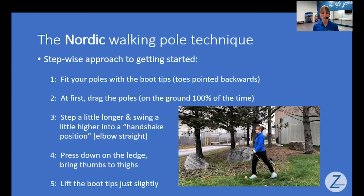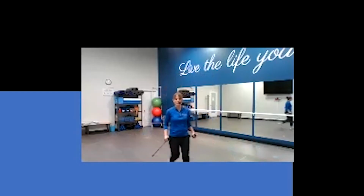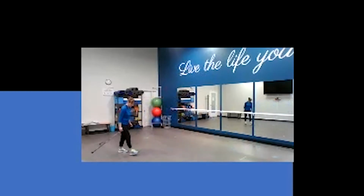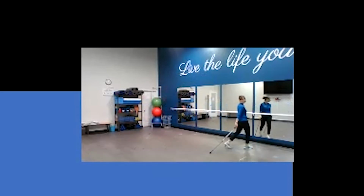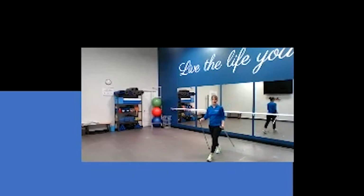At first, when you get used to doing this, and if you've got some space at home, feel free to give this a try. Just look out for lamps and other people. But at first, I want you to drag the poles on the ground behind you just as you get moving. So I'm going to step back here so you can see me. Here I am, and then I'm just going to step. Make sure you step opposite arm and leg, just dragging those poles behind you as you go. So not trying to push into them, but just getting used to dragging.